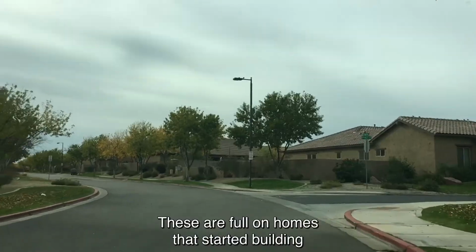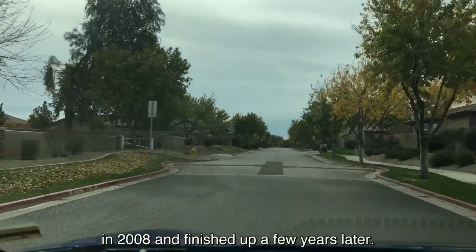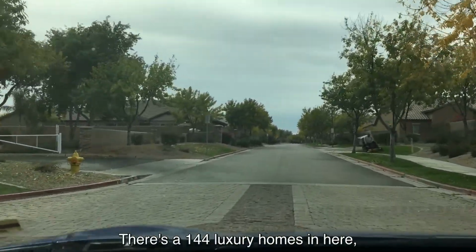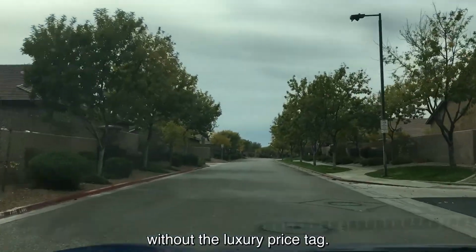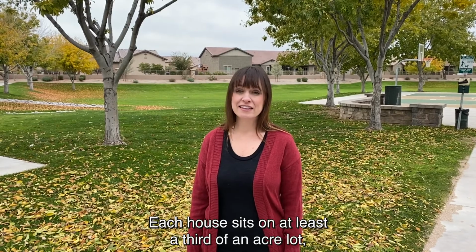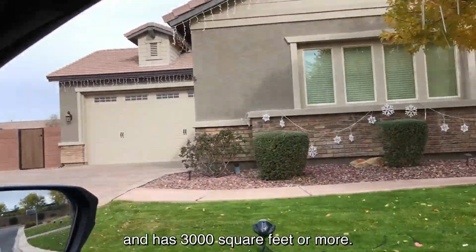These are full-owned homes that started building in 2008 and finished up a few years later. There's 144 luxury homes in here without the luxury price tag. Each house sits on at least a third of an acre lot and has 3,000 square feet or more.